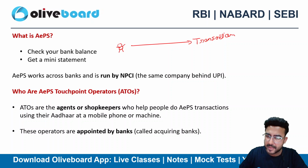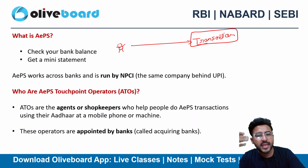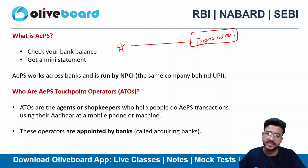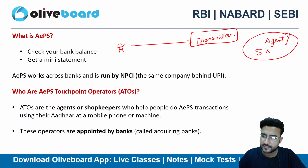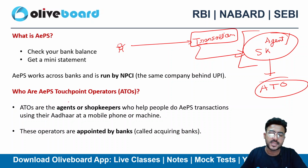Can I do it via bank? No, because there is no bank in my village. Is there an AePS facility via agent? Yes, there is an agent, or this can be a shopkeeper as well, who is the agent of the bank. So I can do this transaction via this agent or shopkeeper. So this is nothing but ATO, right? This is nothing but AePS touchpoint operators. We call it AePS touchpoint operators.